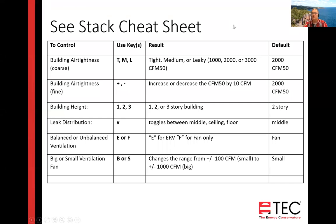So if you want to take a screen capture at this moment, you can print that screen capture up, or if you simply email one of us, we can send you a copy of the cheat sheet and make it easier for you to learn the program. Like I said, a little bit old school, but still very useful. Every time I show it to people, they're amazed at how useful it is in helping to actually understand what's going on inside of a building.